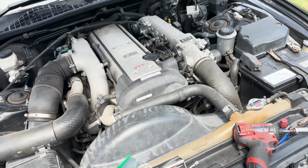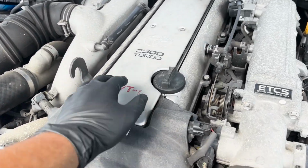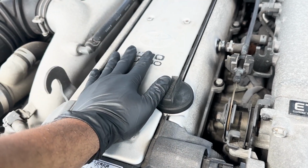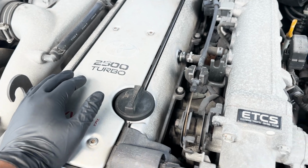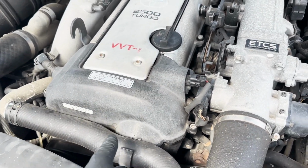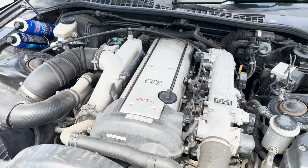Alrighty, so I'm gonna start with just taking off some of the obvious stuff. Here, I'm gonna take off this coil pack cover, some hoses, and whatever I can see is connected. That'll stop me from pulling off the valve cover. There's quite a bit of things, but let's dive right into this.